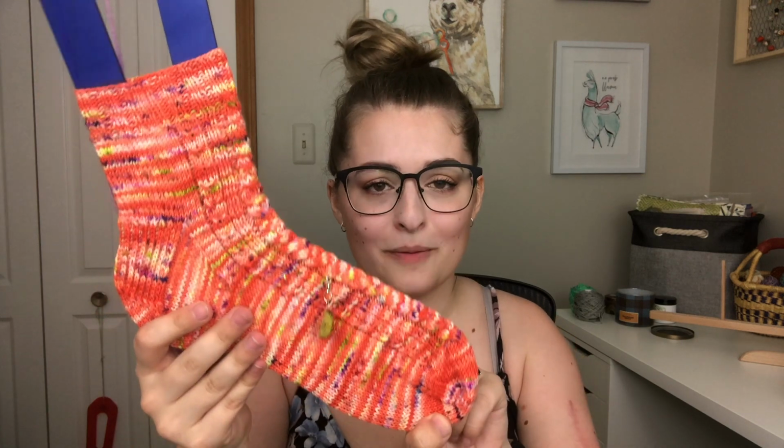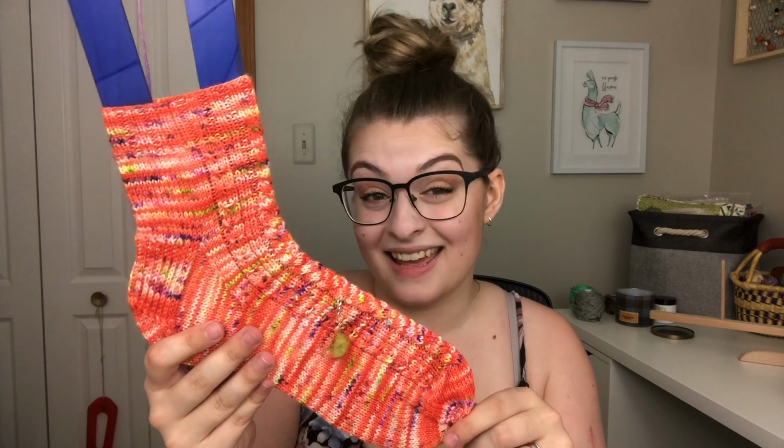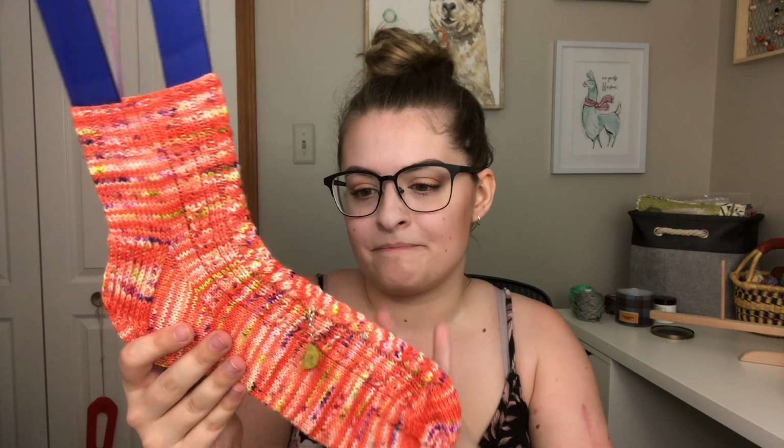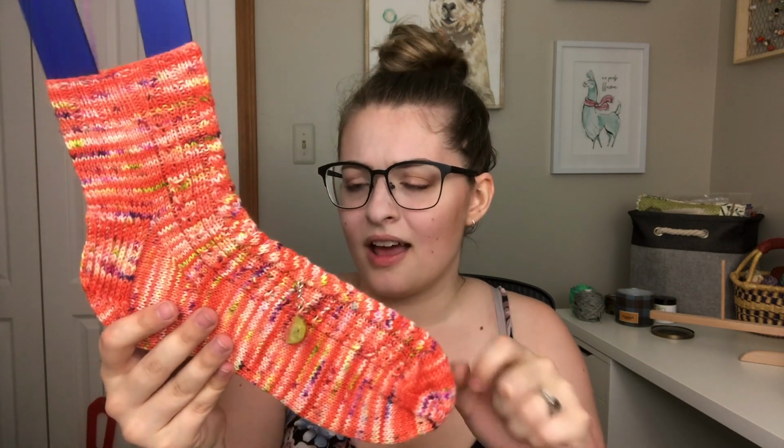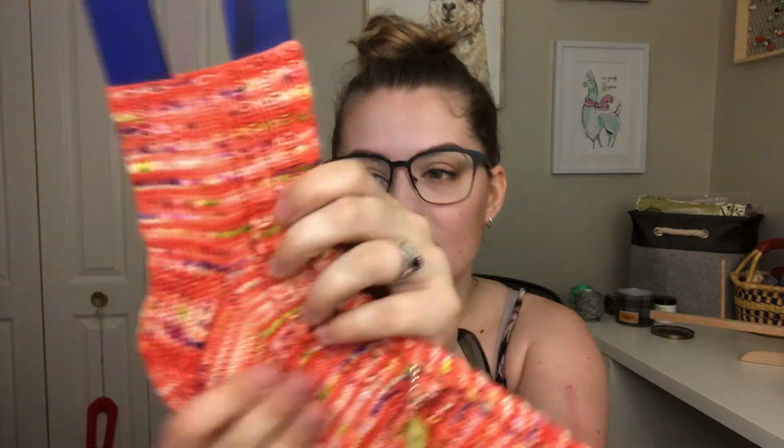This yarn is from Hedgehog Fibres. It's their sock base, which is a 90-10, 90% merino, 10% nylon. This color is Salvador. I think it was a club colorway, but it's called Salvador. So I was able to finish the first sock.